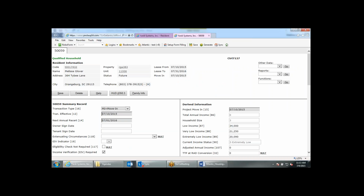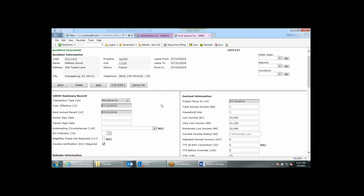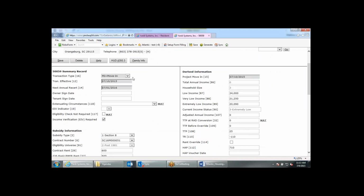Also, if I scroll down, this print button will, if I click on it, produce just the 50059 certification, the paper certification. This is not the full pack. All right. In order to get to the full pack, we need to click on the MI link that's next to it. And this will take me to my 50059 summary page.